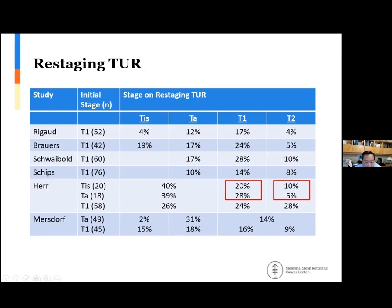This study might have been biased by the fact that some of these patients were referred in after their first TUR. The first urologist may not have felt confident that they had resected everything, and so that's why they referred, or the first TUR wasn't necessarily at a high volume center. But even within your own patients at a high volume center, you're going to see a significant proportion that had residual disease, which is important.